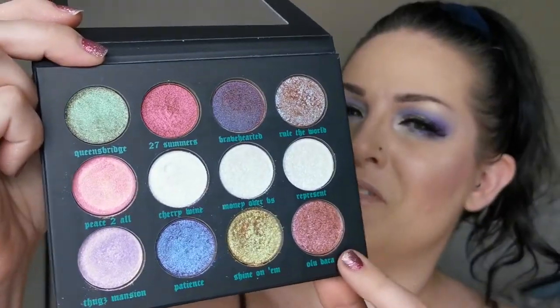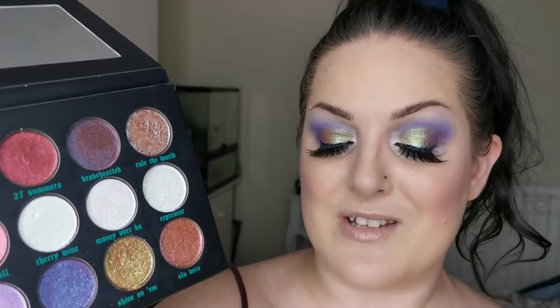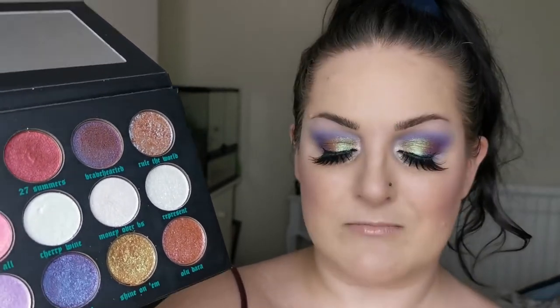Beautiful. The names, I believe, are song names from Nas. It does say here that the palette was inspired by the legendary lyricist Nas. I actually know who that is. Just saying, not that old yet.